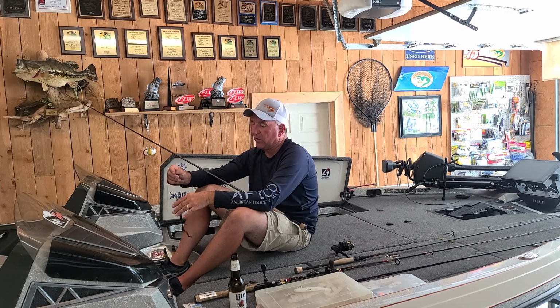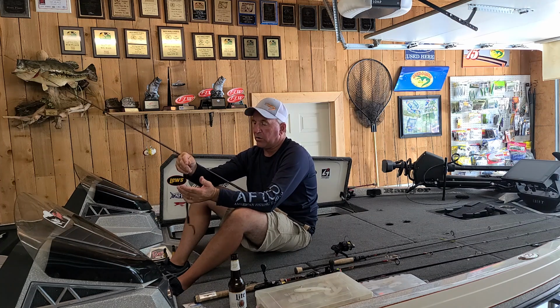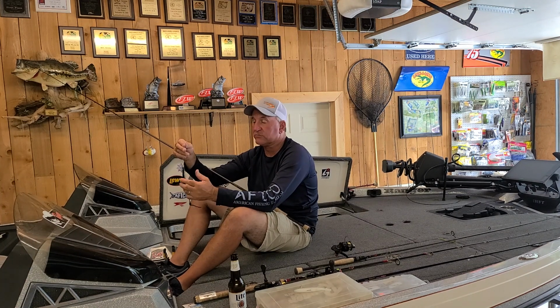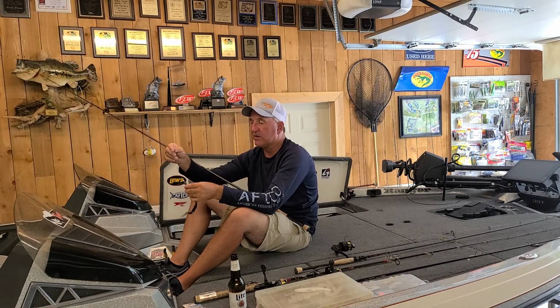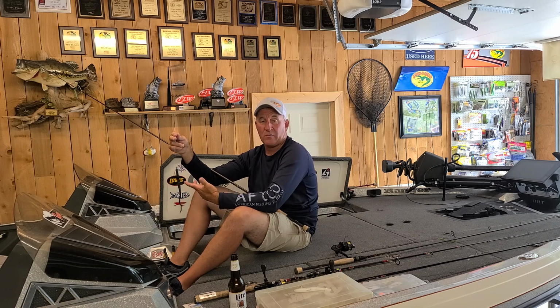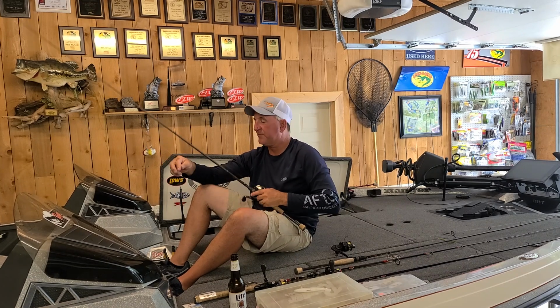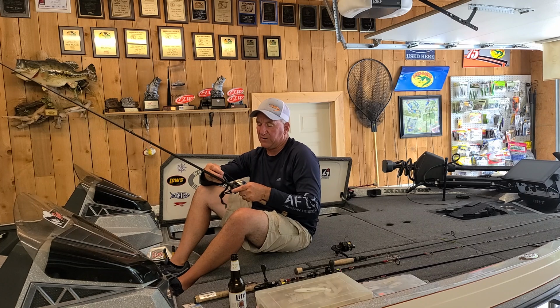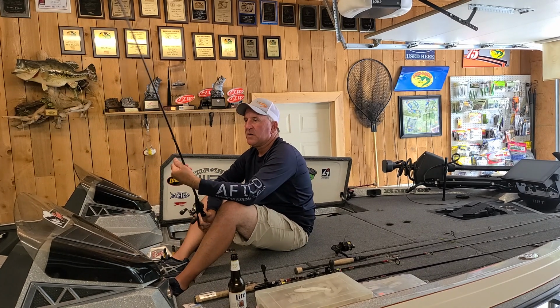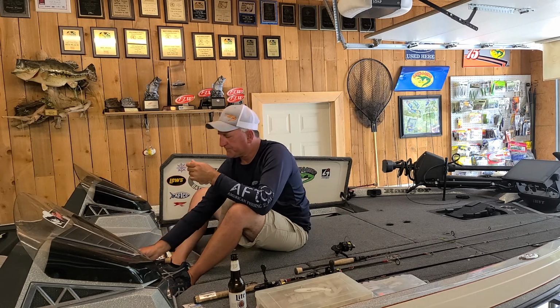We're just rigging it on a quarter, a half, or even a 3/4 ounce tungsten slide weight with a 5/0 hook, and then a 10-inch power worm. It's just kind of a basic setup. Throwing it on 17-pound test fluorocarbon, always on that.